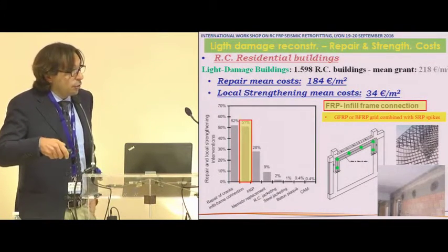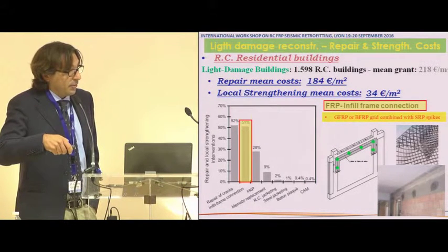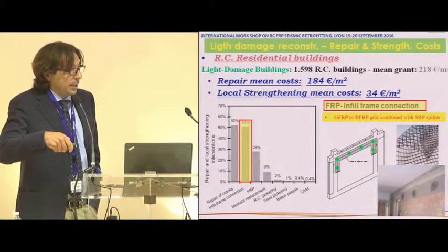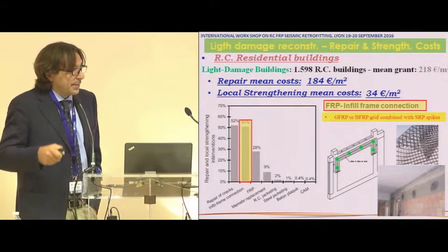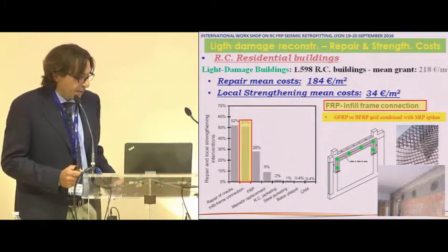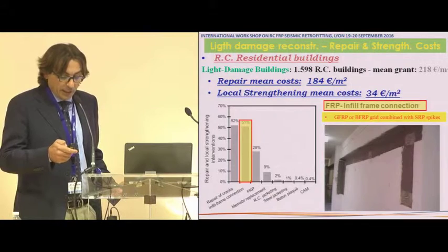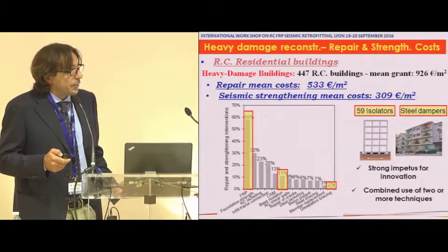So the strengthening solution involved the use of glass or basalt grids applied at the upper part of the infill frame, connected with the RC structure, also by using some steel spikes. In this way, it was decided to increase the performance of these non-structural members. And this is a picture showing this typical intervention.